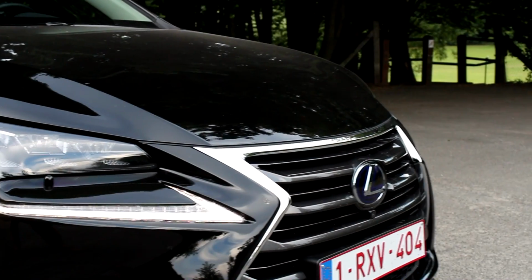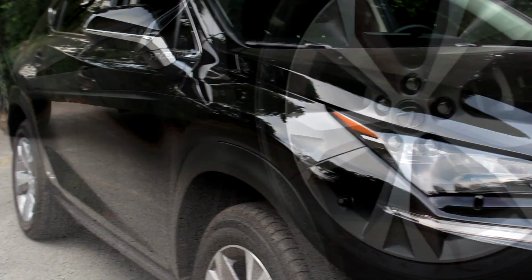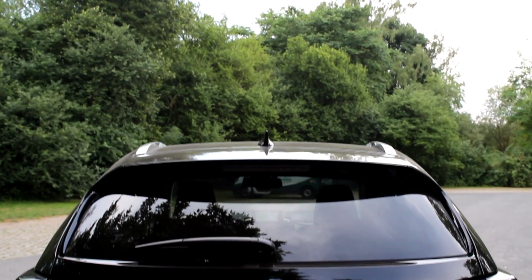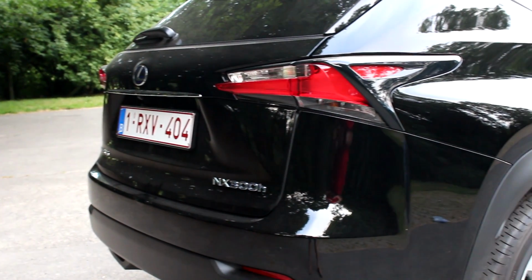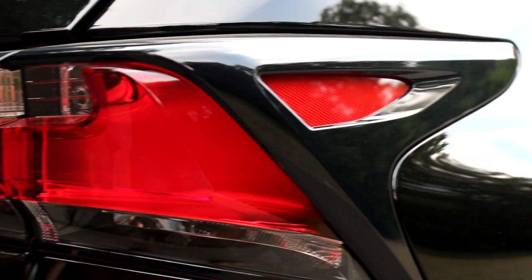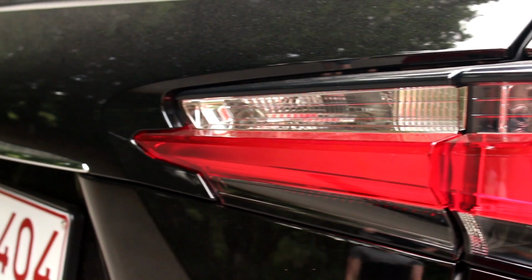As you could see in the montage at first, the car looks pretty nice. I especially like the front. It's very Lexus-y. But to be honest with you, I'm not really digging the back. Some people do. I don't like it very much. I prefer the back of the RX and, to be honest, pretty much all of their cars but this one. But styling is about personal taste, so I'm not really gonna discuss that.